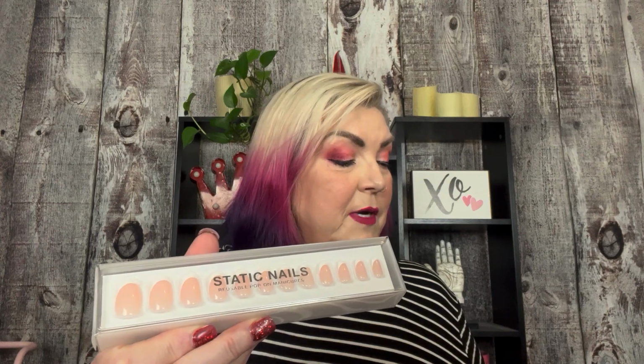And normally a full size is $36 for 1.52 ounces. And that is, let's call that $3 worth. I just make up the sample value because, you know, I like to try to figure out the value of the box. This is a $24 box, and then we've got some nails from Static Nails, reusable pop-on manicure and curved French round.